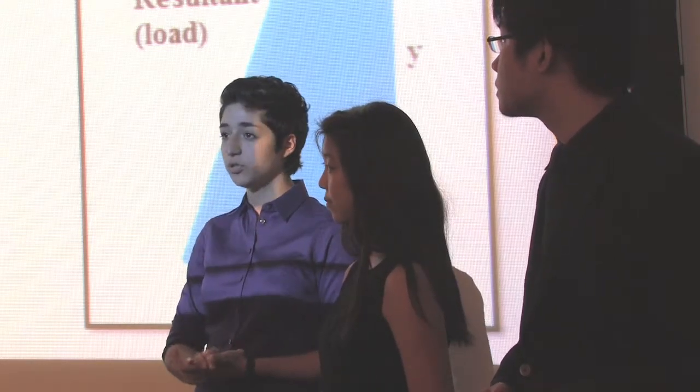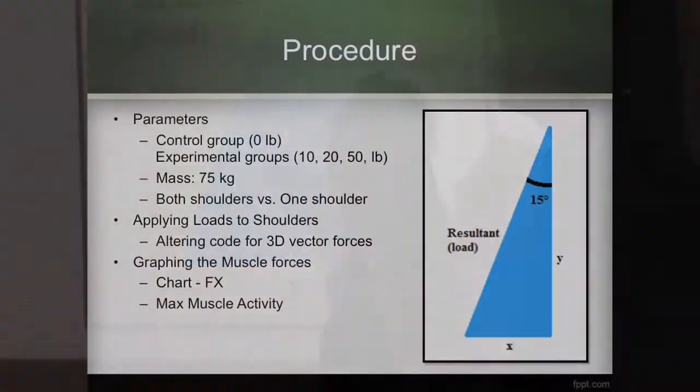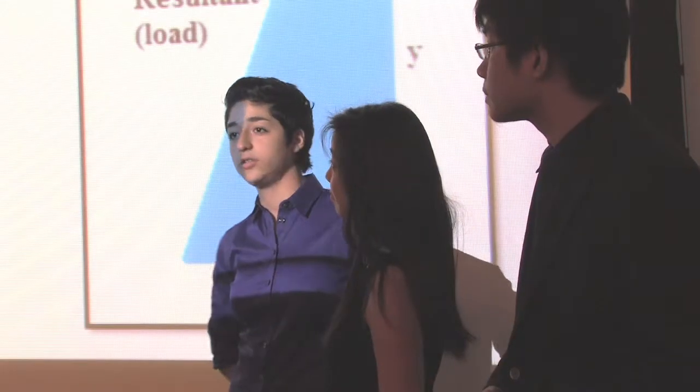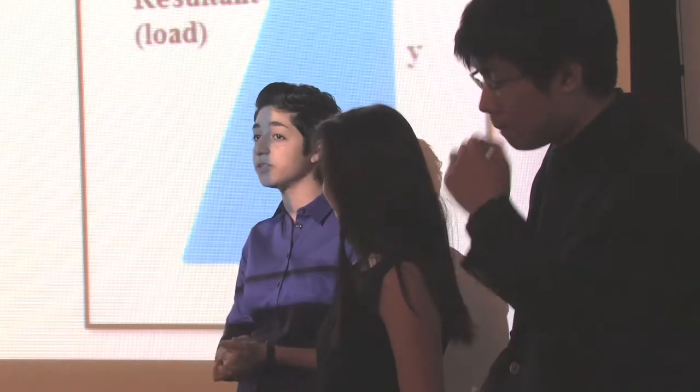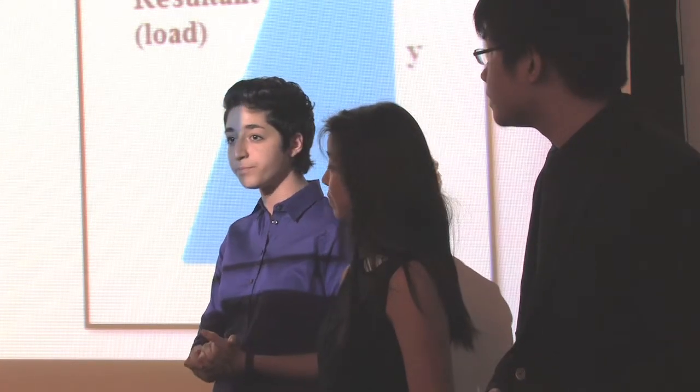To apply load to the shoulders, we used 3D vector forces, and we altered the code in the software itself. As you can see here, we estimated that the backpack would be pulling back and down on the back at a 15-degree angle. Based on what we wanted our resultant load to be, whether it be 10, 20, or 50 pounds, we then calculated the Y and X direction forces and inputted it into the code and ran the model. After this, we graphed the muscle forces using chart effects and max muscle activity, which are both available through the software.